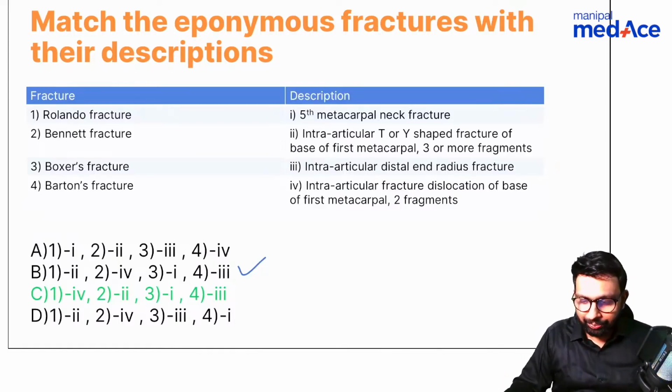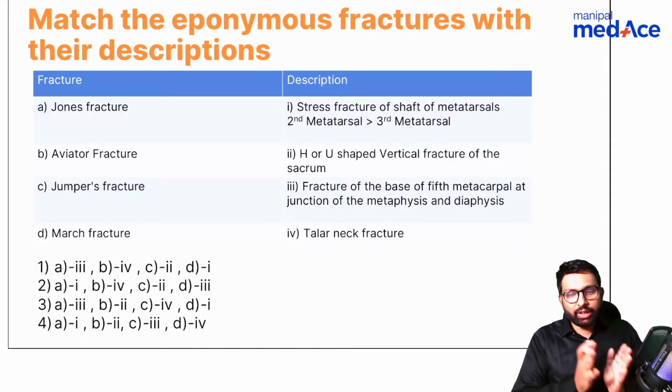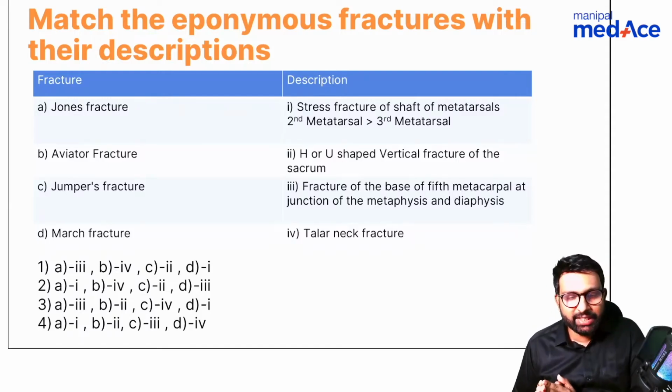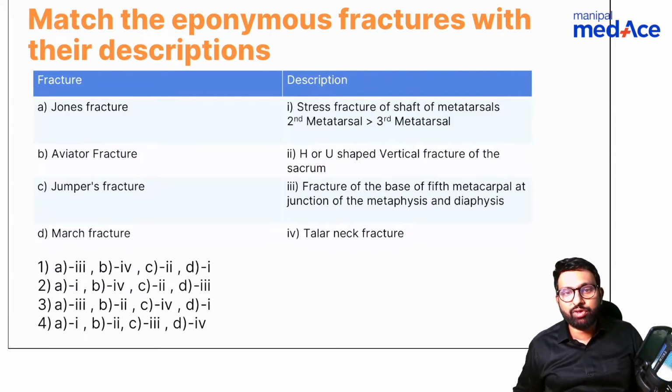It is B. Now, since that question has already been covered, I thought I'll make another eponym fracture type of question, but with lower limb fracture. So please look at this question. Here, the fractures mentioned are Jones fracture, aviator fracture, jumper's fracture, and March fracture. And the options given are stress fracture of shaft of metatarsals, second metatarsal more than third, H or U-shaped vertical fracture of the sacrum, fracture of the base of fifth metatarsal at the junction of metaphysis and diaphysis, and talar neck fracture.